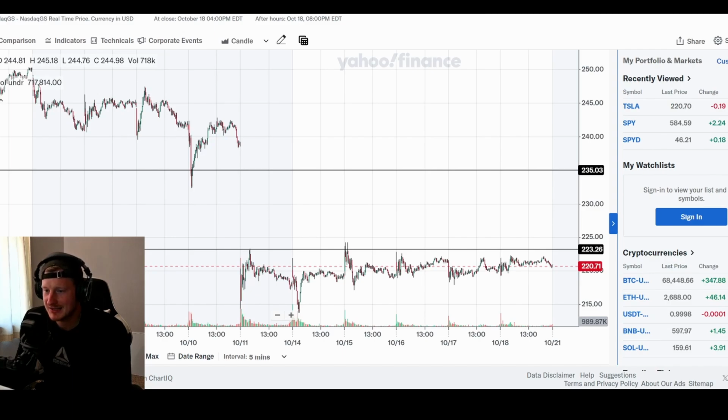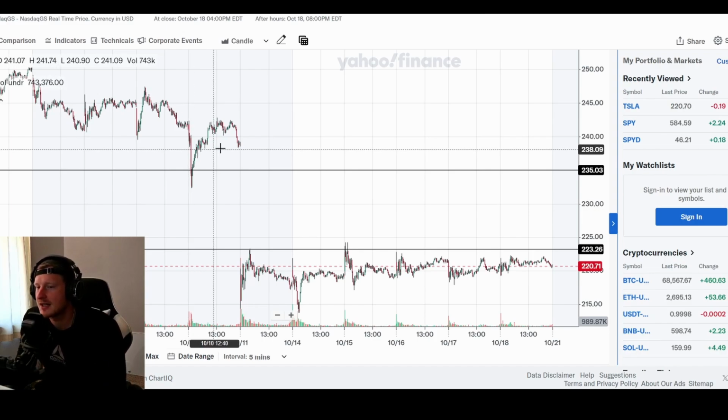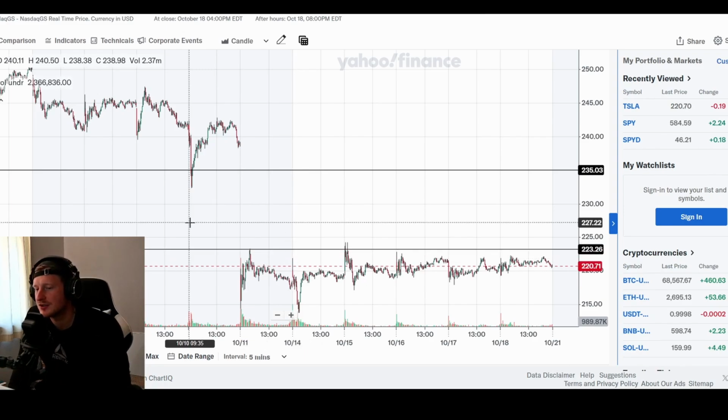Okay, so on Tesla here, the last 5 days: Tesla had a robo-taxi event on Thursday, and then all of Friday the stock just dropped like 7, 8, 9, 10%. It dropped all the way down here. And then on the 14th, somewhere around this area, is when I decided to sell a covered call position.